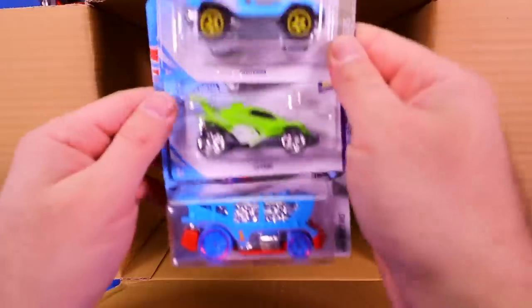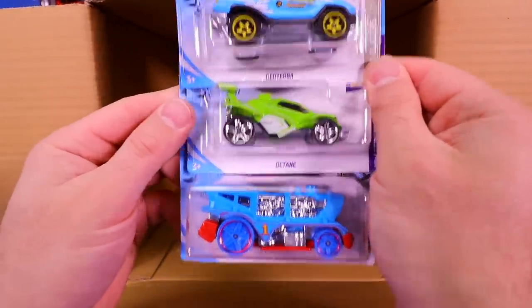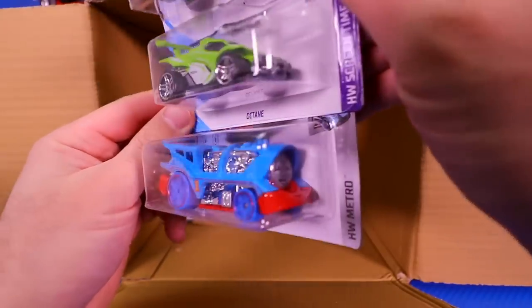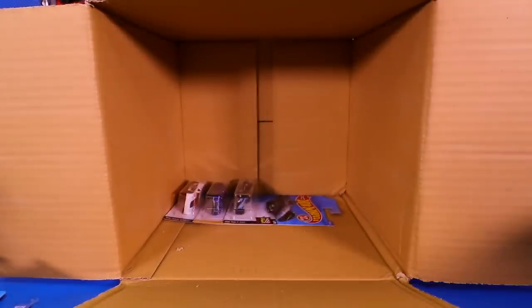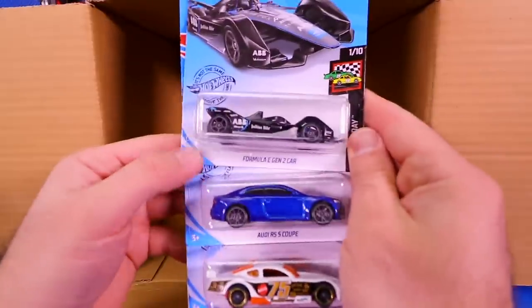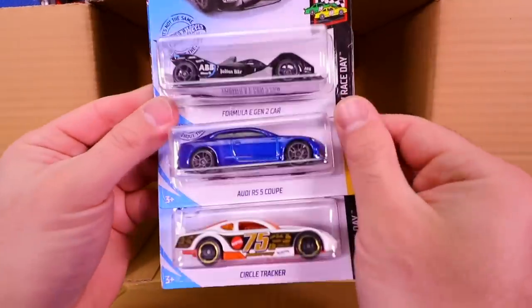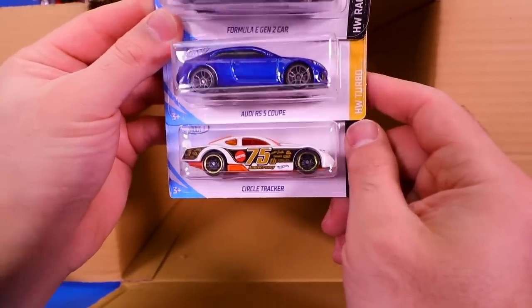And we are on the near bottom row here. Geoterra, Octane, and the Locomotrin, the new Thomas the Train variation. So that's another one of those from this case. And we get to the very bottom, our last three cars. Formula E Gen 2, another one of those. The Audi RS5 Coupe, and the Circle Tracker.